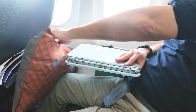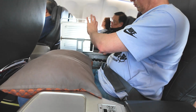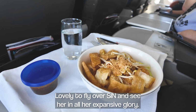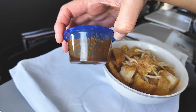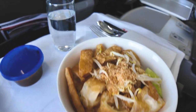The main tray table is stored in the armrest and can be partially or fully deployed, but it isn't very sturdy. While the flight between Singapore and KL is blocked at 17 minutes, the actual time in the air is very short. What this means is it doesn't leave much time for the meal service, ruling out any hot meals.